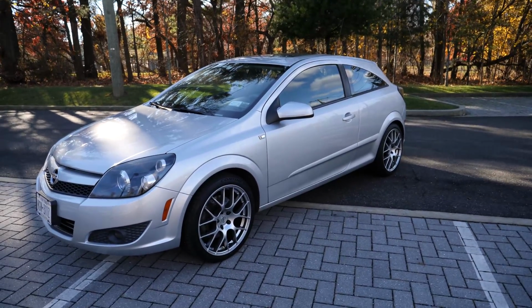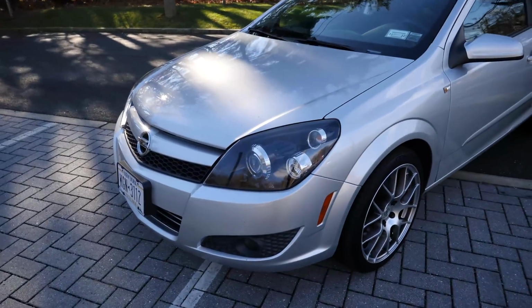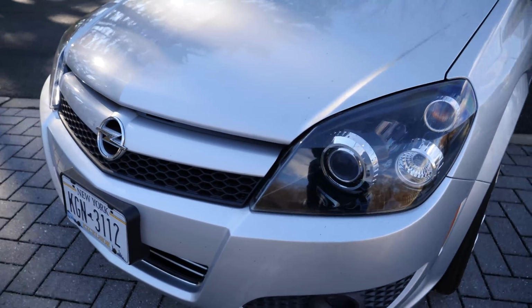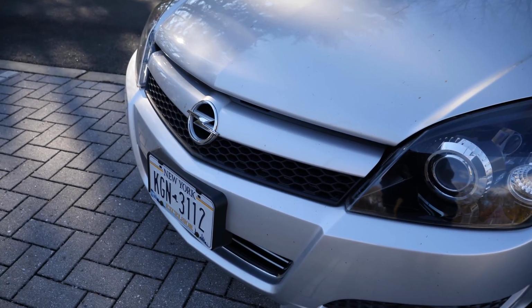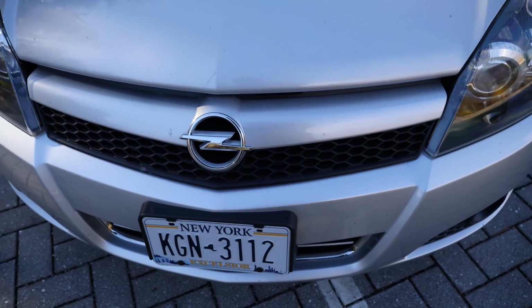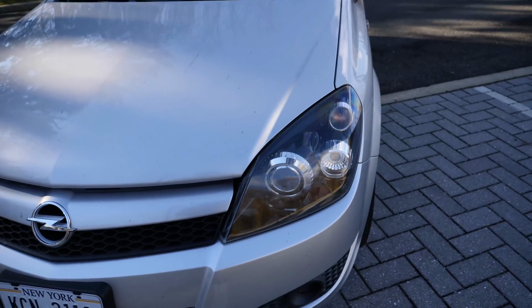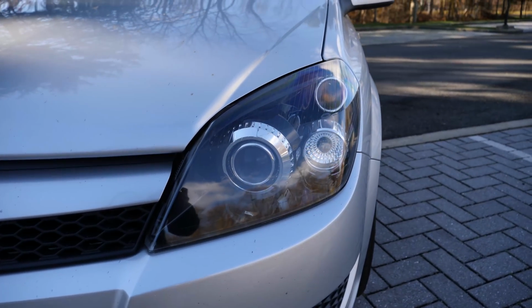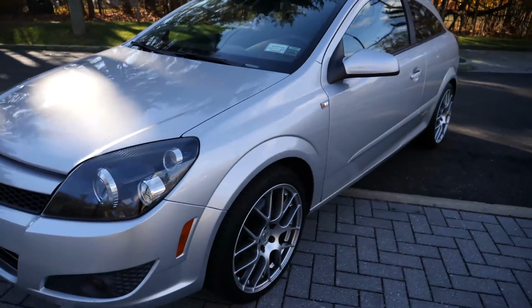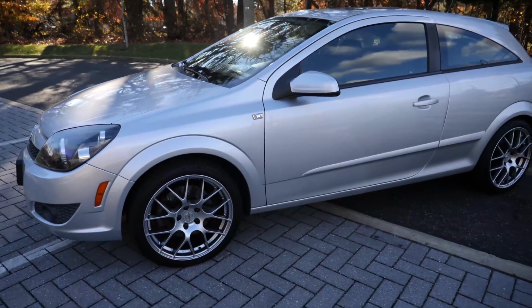But yeah, a couple of things you'll notice right away. She's got some different wheels on her, and the headlights are no longer disgusting, yellow and hazy, and I also took the black badges off. When I originally got this, it had black painted Opel badges on it, so I just put the chrome ones back on. I restored the headlights. These are the original ones. I just used a headlight restoration kit and put some clear coat on them. And these wheels I just put on last month, along with a new set of tires.